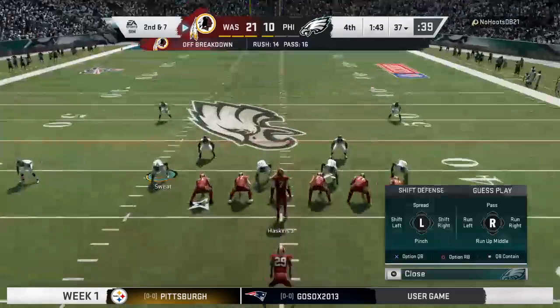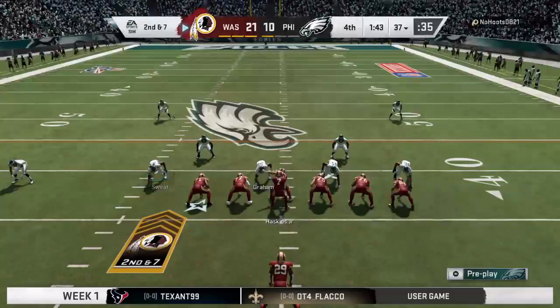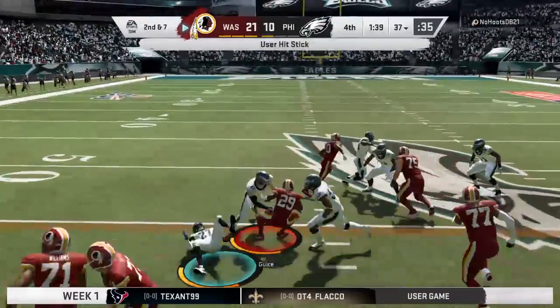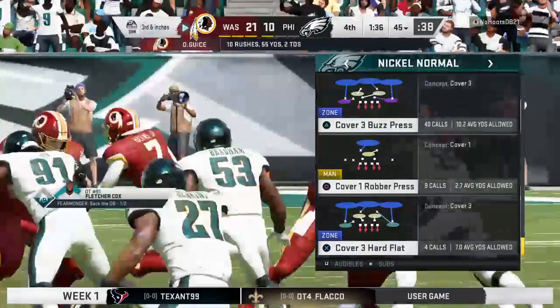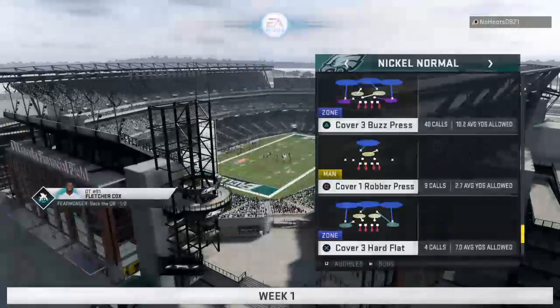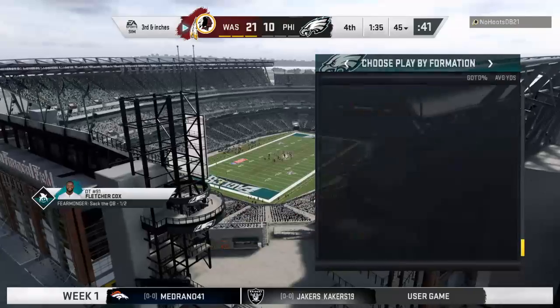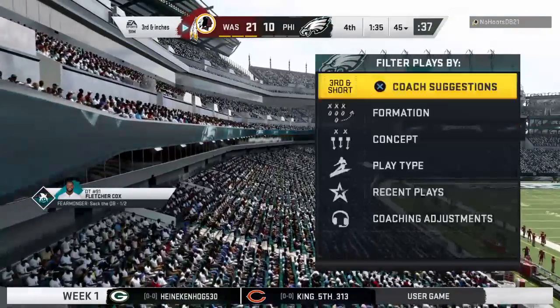Have to imagine this will be on the ground as well as they come up 2nd and 7. Now a run with Geis. It'll go as a gain of 7 on the play, and it sets up a 3rd and inches situation. Now a timeout called for by the defense as they'll talk it over here before what will be an important 3rd down.